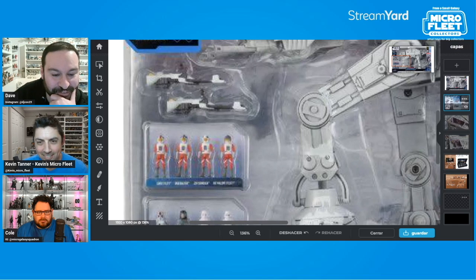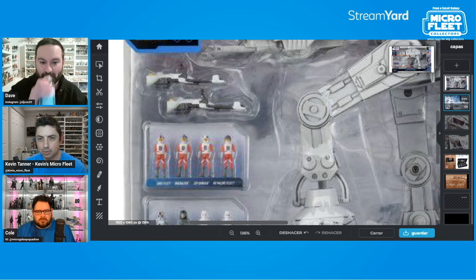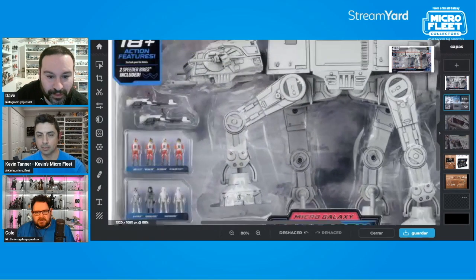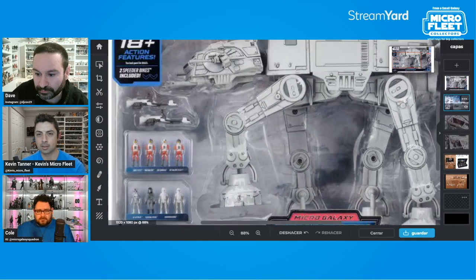Yeah. So Kit Valant is supposed to be on the left. In that image, I think the other thing that's really cool is that you're getting a bunch of named figures instead of just a rebel pilot. But you can also see the panel lining that they did on this one, as well as the snow effect, which looks pretty cool. The panel lining looks really nice. Oh, it's so good. That really makes it pop a lot more than the previous one.